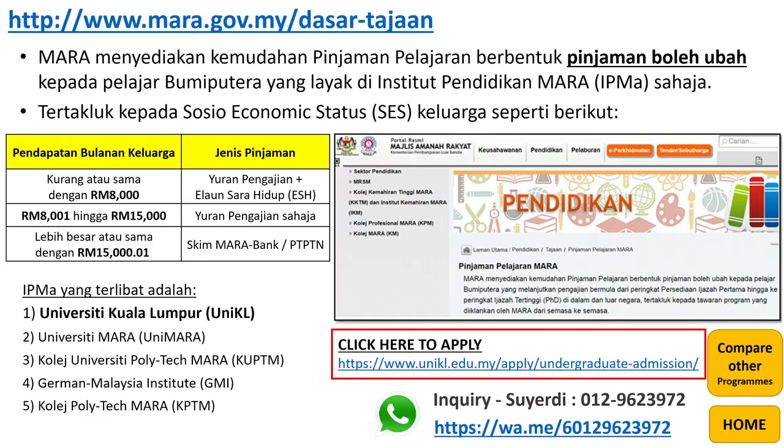You also have the availability to get MARA loans, which is pinjaman boleh ubah, a convertible loan. If you study hard, you might have to pay only a little bit from your convertible loan. But some of you will get the JPA scholarship also. With the JPA scholarship, I think you don't need to pay anything. I think you have to maintain 3.0. For MARA loans, typically they pay 10-15%.